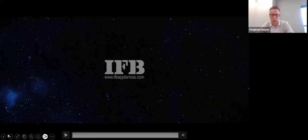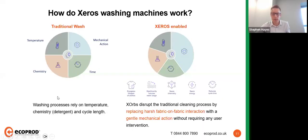So hopefully everyone can see the principle of the system with the Xorbs getting released into the drum. And it's really the power of the Xorbs, which act like tiny hands to massage the garments, as it were, and also achieve the benefits that Ian's going to go through now. So, as Rachel said, you'll be able to see the video in its entirety later on, and perhaps gain a little bit more visibility on that as well to explain the system.